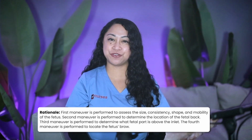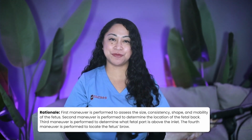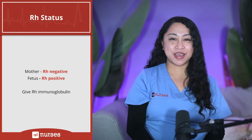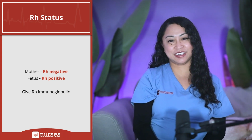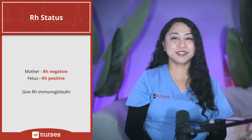Second maneuver is performed to determine the location of the fetal back. Third maneuver is performed to determine what fetal part is above the inlet. The fourth maneuver is performed to locate the fetal brow. Rh status flashcard. If the mother is Rh negative and the fetus is Rh positive, then Rh immunoglobulin must be given to the mother. To remember this, think of a fetus always being a positive thing. The mother attacking the fetus would be a negative thing.